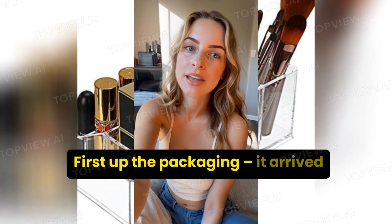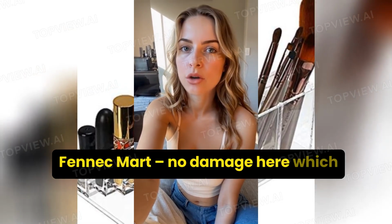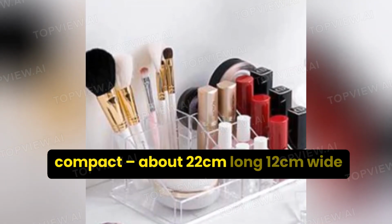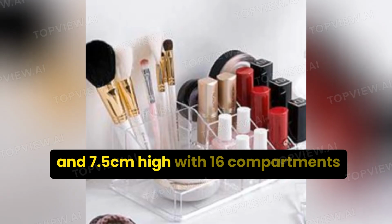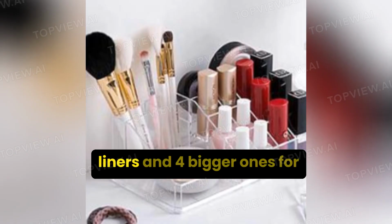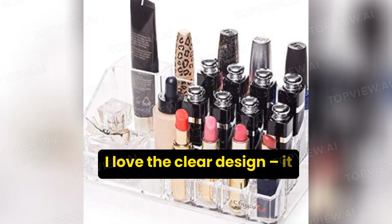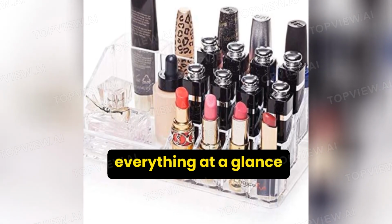First up, the packaging. It arrived in a sturdy box from Amazon sold by Fennec Mart. No damage here, which is a win for fragile acrylic. The organizer itself is large yet compact, about 22 cm long, 12 cm wide, and 7.5 cm high with 16 compartments, 12 small slots for lipsticks or liners, and 4 bigger ones for brushes or taller items like perfume bottles. I love the clear design. It matches any decor and lets me see everything at a glance.